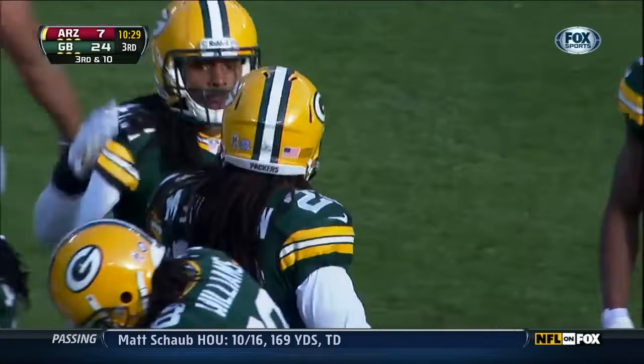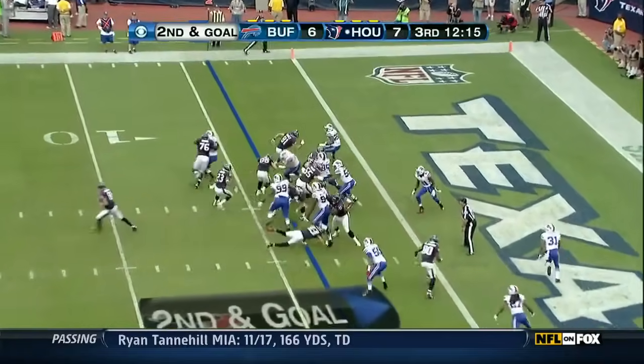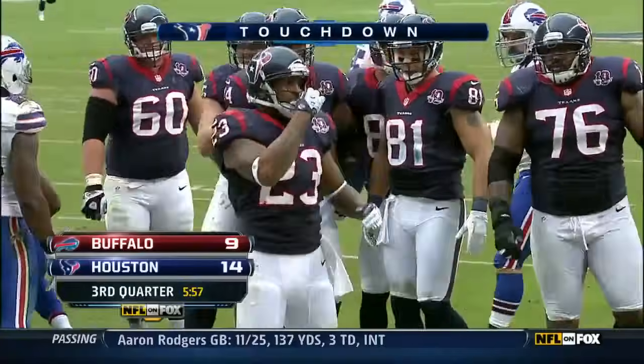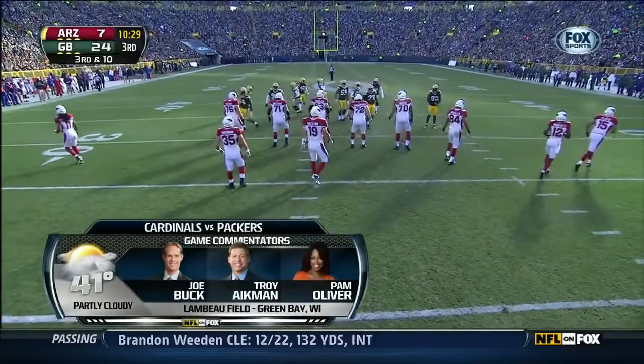Let's go to Patrick O'Neill for a game break. All right, Joe, thanks very much. Bills at the Texans. Houston quietly the class of the AFC. Arian Foster quietly leads the NFL with rushing touchdowns. That's his 10th. Still a ball game, though. Houston up on Buffalo 14-9. Joe, Troy, and Pat. All right, Patrick, thanks.